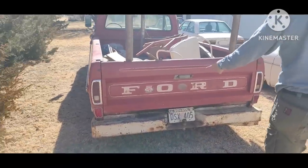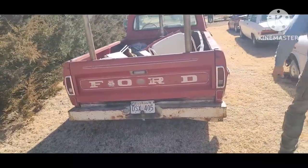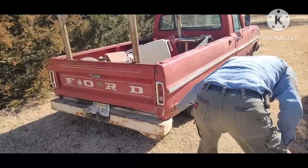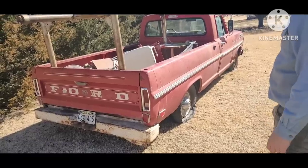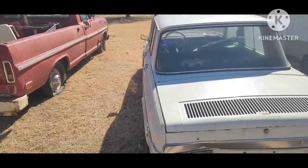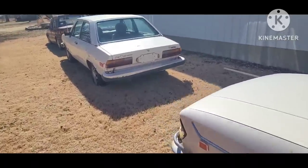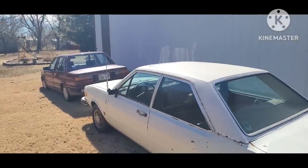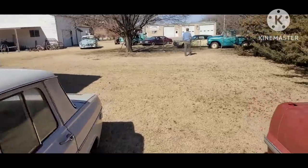Is that the later model car? No, it's not. It's got the serifs on the letters. Yeah. It's got a ding in here. Got the cab light. I like that, Tim. I wouldn't mind you bidding on that. Let's catch the Audi Fox and a front-wheel drive, I believe, Nissan Stanza. We'll come back to those.